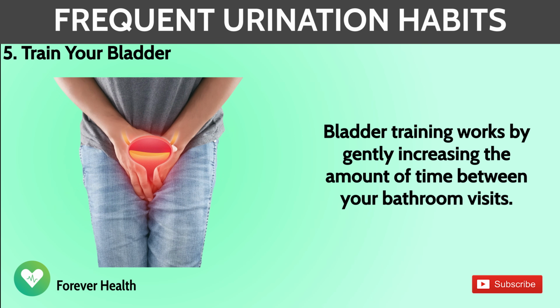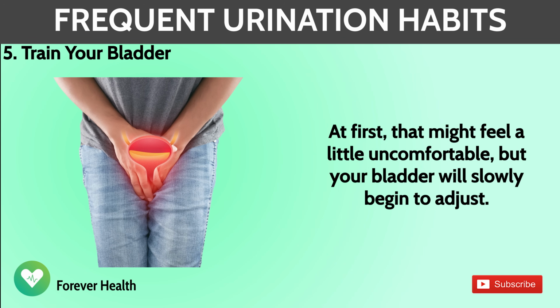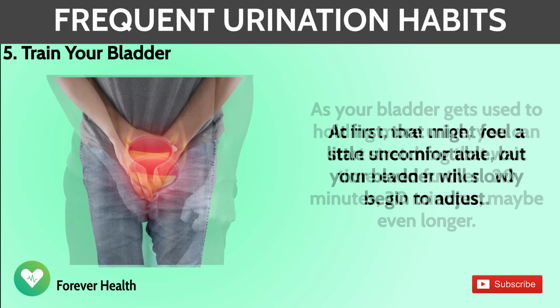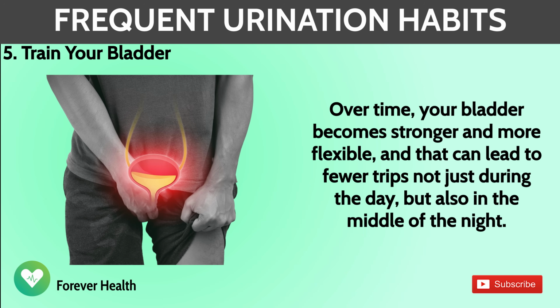Bladder training works by gently increasing the amount of time between your bathroom visits. You start small. For example, if you feel the urge to go, try waiting an extra 10 to 15 minutes before heading to the bathroom. At first that might feel a little uncomfortable, but your bladder will slowly begin to adjust. As your bladder gets used to holding more urine, you can start stretching that wait time even further, 20 minutes, 30 minutes, maybe even longer. Over time, your bladder becomes stronger and more flexible, and that can lead to fewer trips not just during the day, but also in the middle of the night.